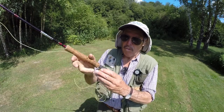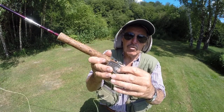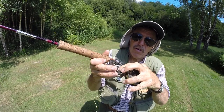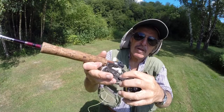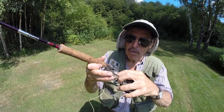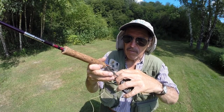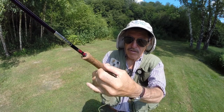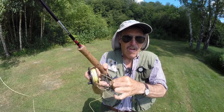You can go to stealth mode with these reels. I've mentioned it before. I very often do, especially on a big fish water. You can just move the little ratchets or take them off if you want to have it absolutely quiet. And you could even reduce the sound of them. I can make this one go even louder. It sounds like a strangled parrot.